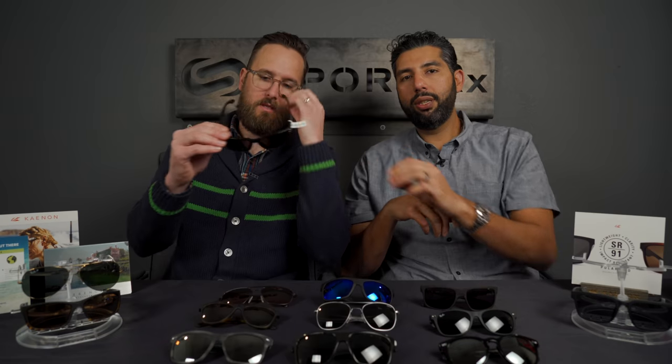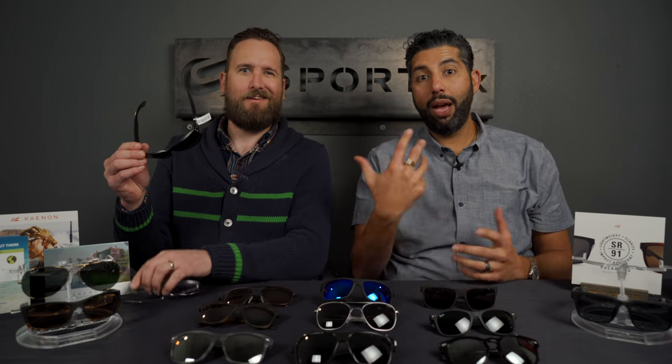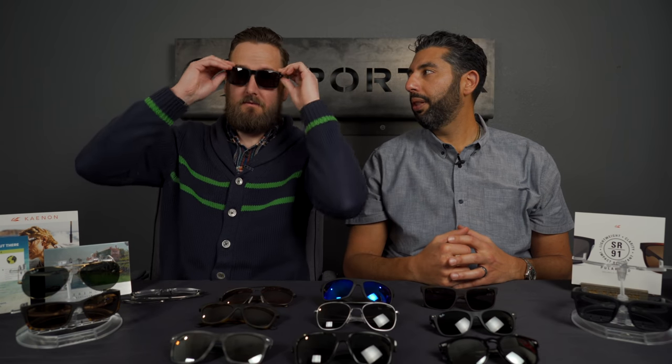Tyler's going to model it because he's going to be better at modeling than I am. I need the big one. I own the big one, but Tyler will throw on that Holbrook. Just a beautiful pair of glasses. Comes with many different lens options, some really cool colors, and you really can't go wrong with that Oakley Holbrook.